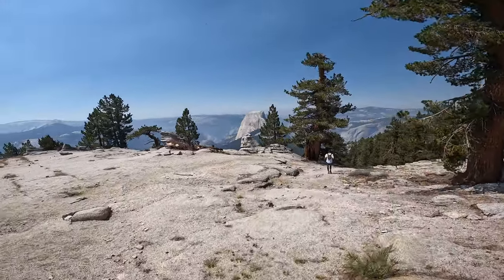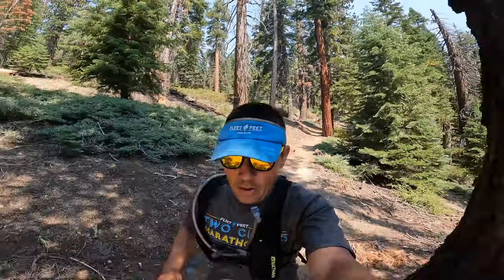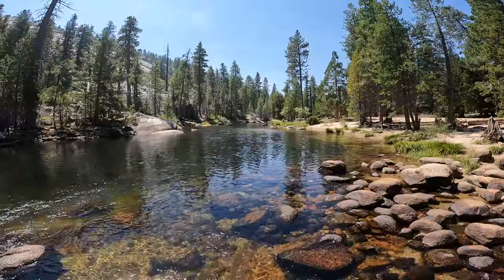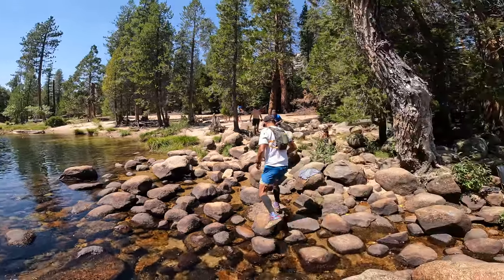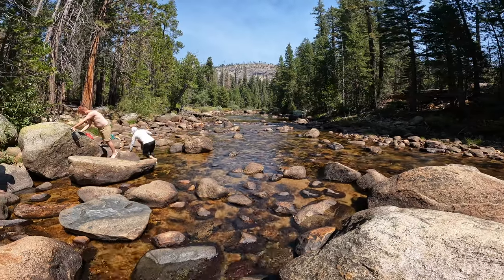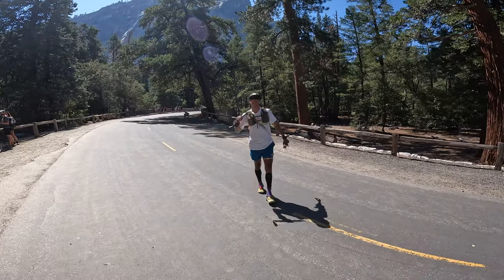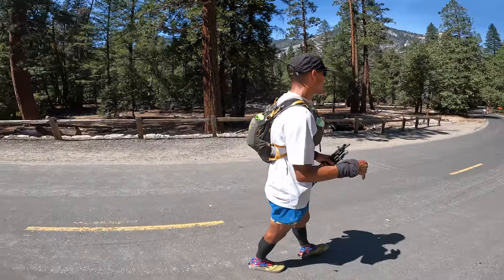Half Dome. Still bombing downhill. We're in Little Yosemite Valley, where the ranger station is, filtering some water. About rest. Woo. Done. About 6.5 hours with our breaks.